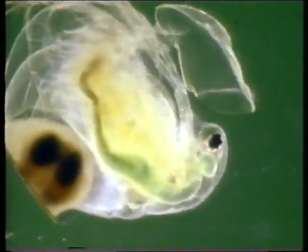Attached to the skin is a cluster of winter eggs, which will drift away with the discarded outer covering. The husk and the eggs sink to the bottom, where they will hatch when the weather warms up again. The adult can then produce more eggs.